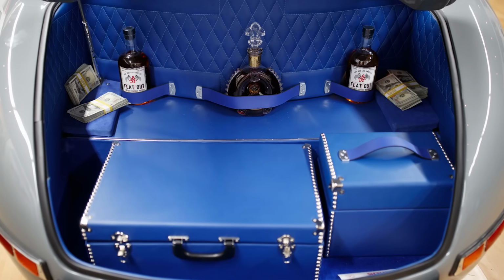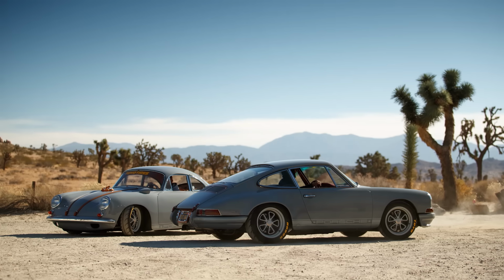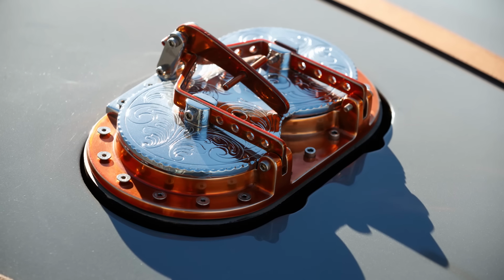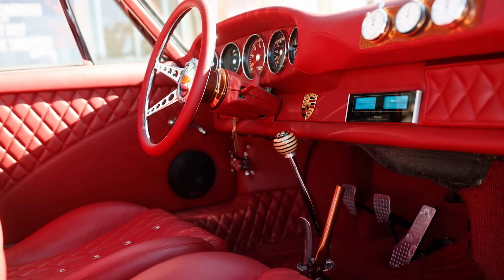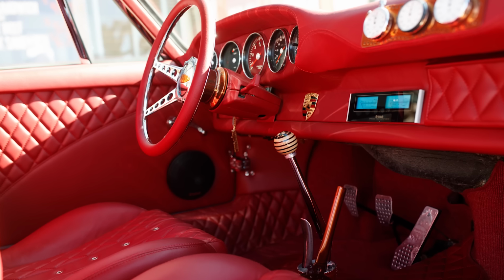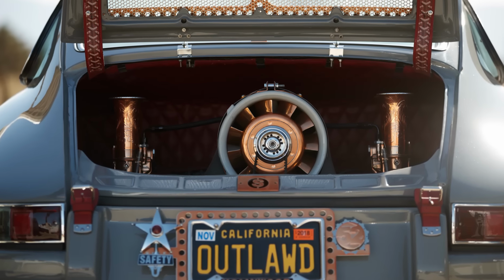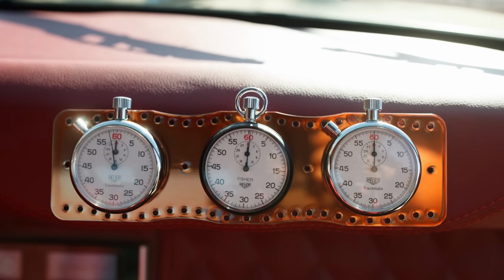The liquor. What really set your work apart, especially, was the 912 and the 356 that you built that I shot. The accessories and the little touches and the whole steampunk vibe really made it different versus a lot of other builders. It's too easy to follow a recipe now, but to be able to create something completely unique and different, it's really cool.